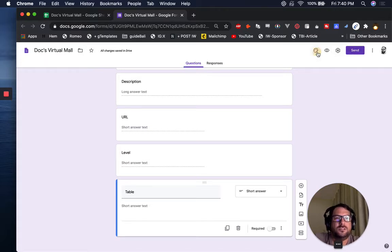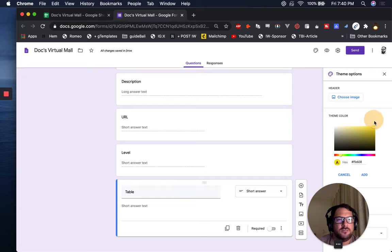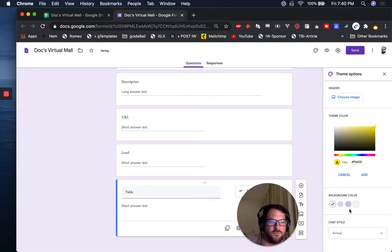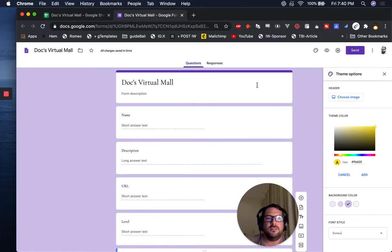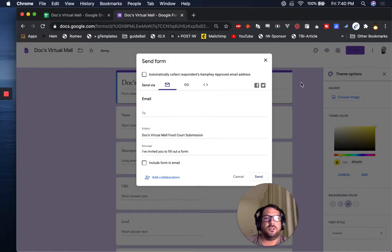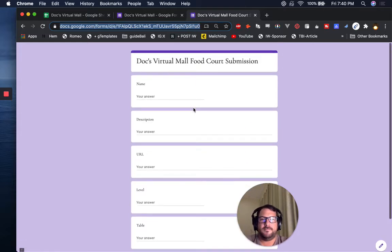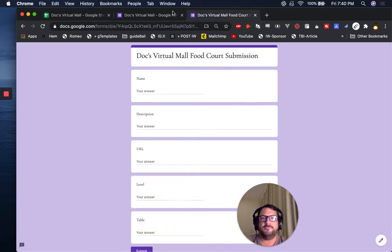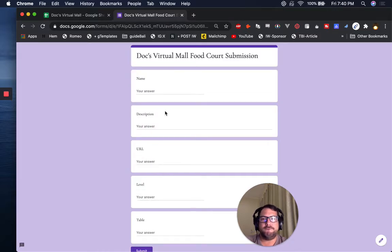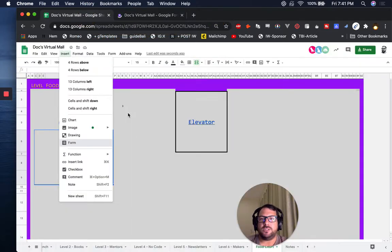But right now, let's customize this theme a little bit. We like that purple. Is there maybe a yellow? Let's try yellow. It's our fonts. Formal. We want a formal one. Yeah. Keep that. Ooh, background. There we go. Docs virtual mall, food court, submission. And if we click send, we can get that URL. There we go. And this is what it looks like, right? So what we're going to do is we're going to pre-fill in these level and table in a second. But first we need this. Actually, we don't need that link yet. Let's go back here. We will keep this open and we'll come back to it soon enough.